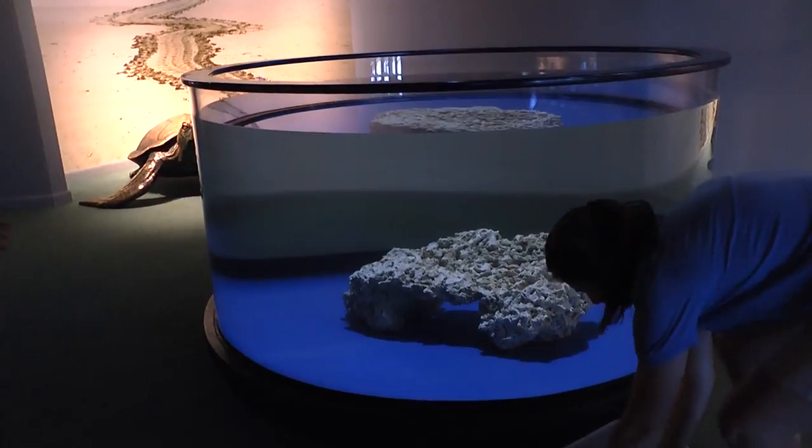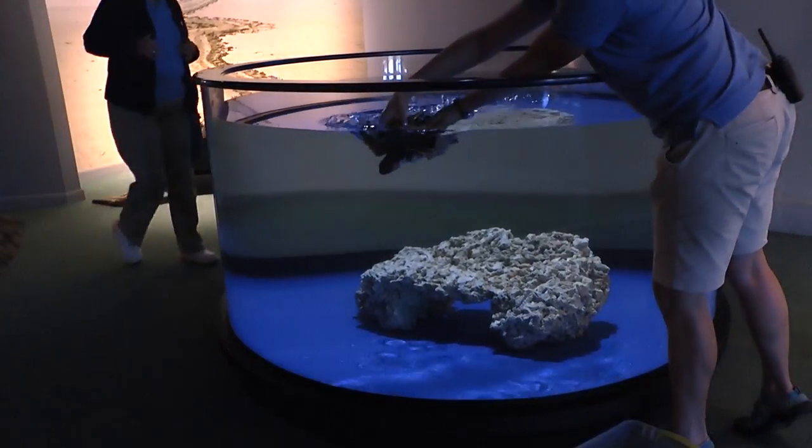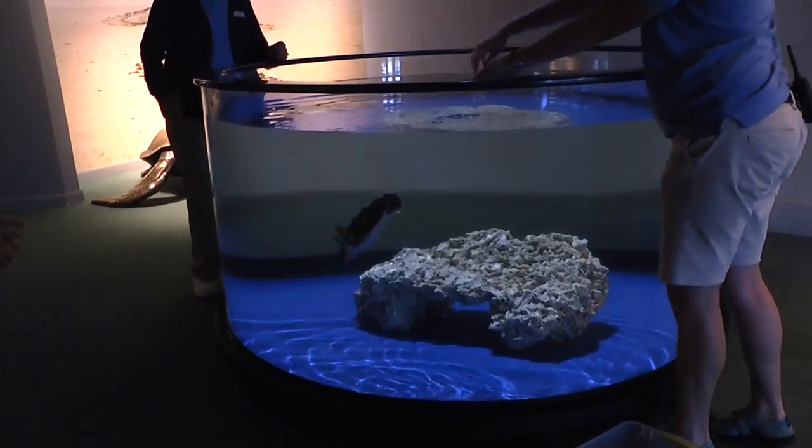Our two loggerhead hatchlings take turns going on exhibit to teach our visitors all about sea turtles and how you can protect them.